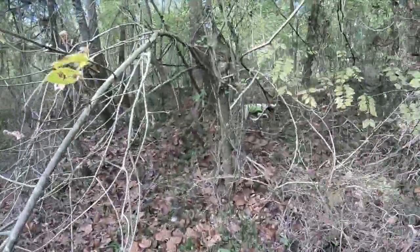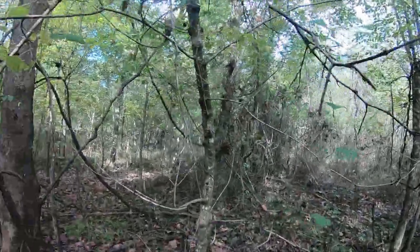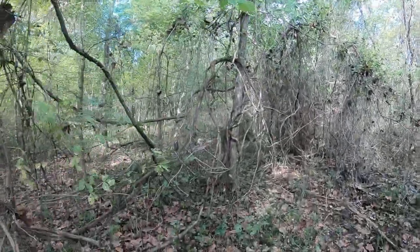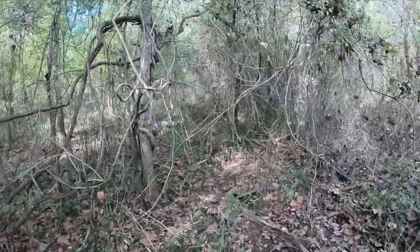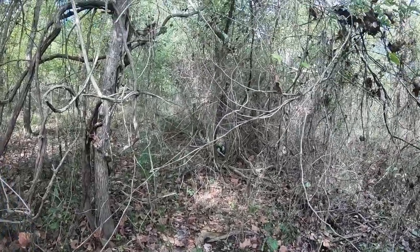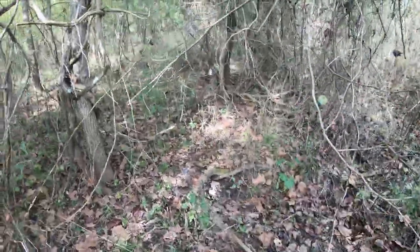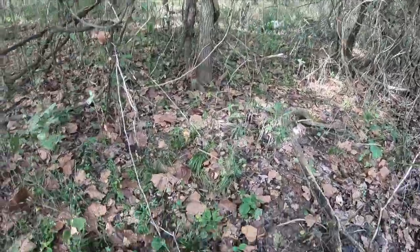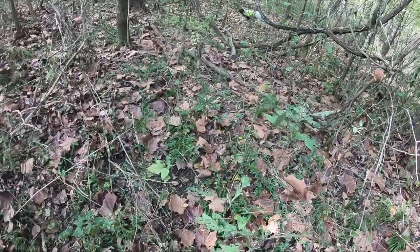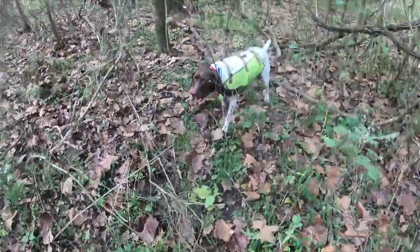Find it. See if you get it. Go look. Right about there. Dead bird. There, good girl. Bring it here. Come. Java. Come. Good girl. Okay, good girl.